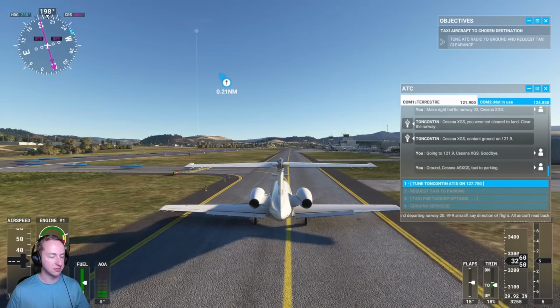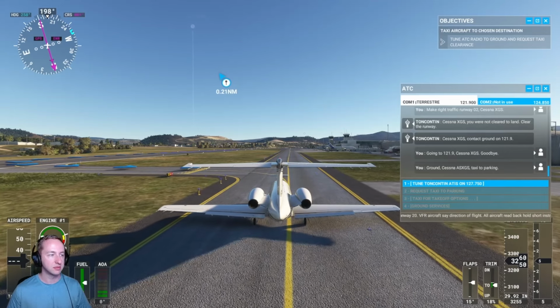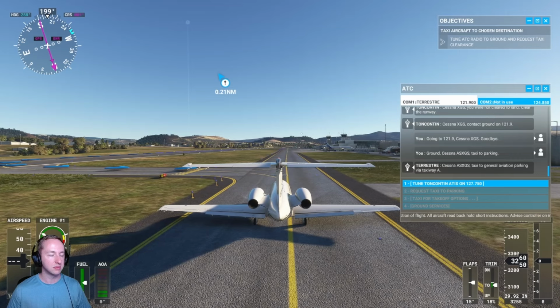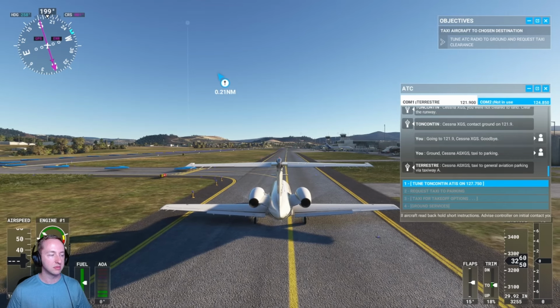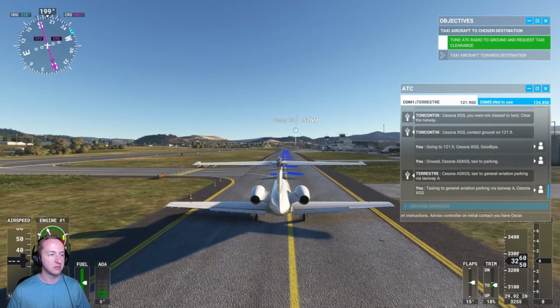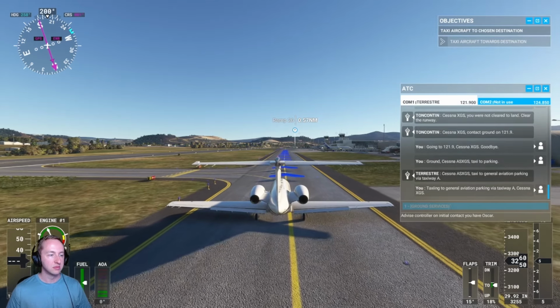Cessna Alpha Sierra X-Ray Golf Sierra, taxi to parking. Cessna Alpha Sierra X-Ray Golf Sierra, taxi to general aviation parking via taxiway Alpha. Taxiing to general aviation parking via taxiway Alpha, Cessna X-Ray Golf Sierra.